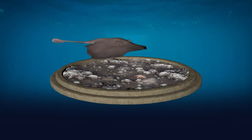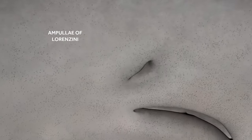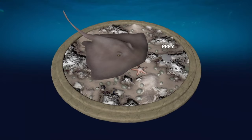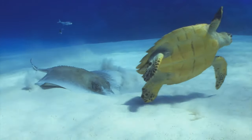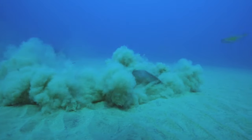The underside of a stingray's body is pocked with hundreds of thousands of tiny pores, called ampullae of Lorenzini. They connect to a long jelly-filled canal which contains a bundle of sensory cells. The ampullae allow rays to detect weak electrical fields emitted by muscle movements of their prey, even if they're hidden. The ampullae can also detect motion. The ray doesn't care if it stirs up the sand because it doesn't use its eyes to hunt.